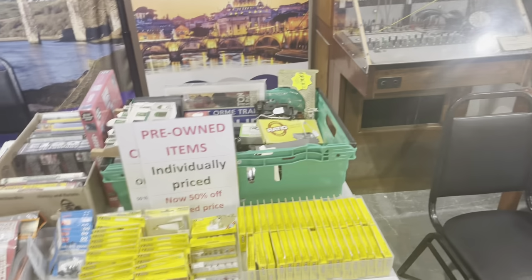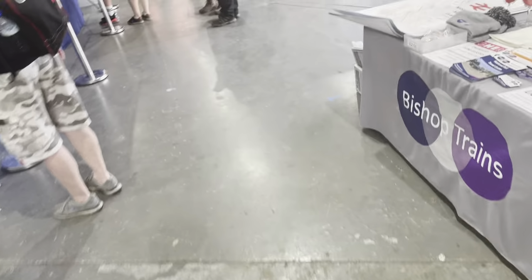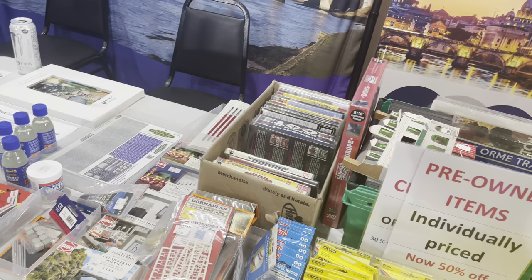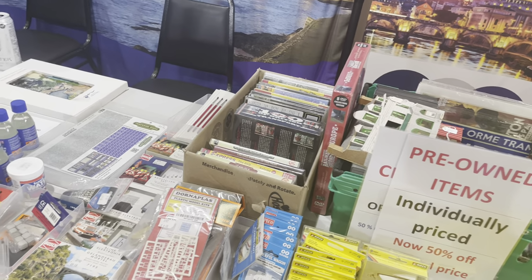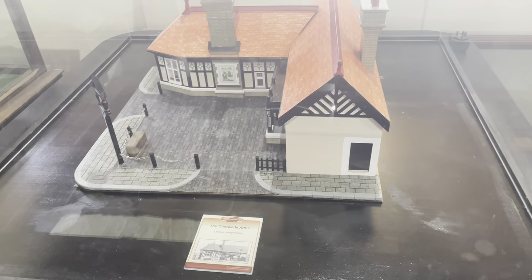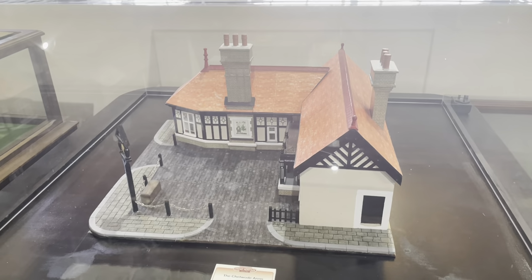They do have some items on this stand, Bishop's Trains, and I do have my eyes on this map, that map there. I know it's online, but I actually kind of want one for a wall, so I'm actually considering getting one, but I'm not going to get it now. I'm probably going to get it at the end, probably do a lap or two. That's the Crewe Arms pub. Very, very cool model of that.